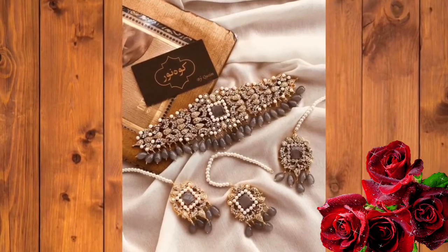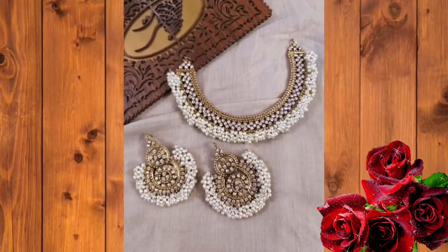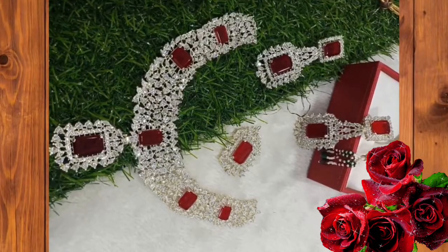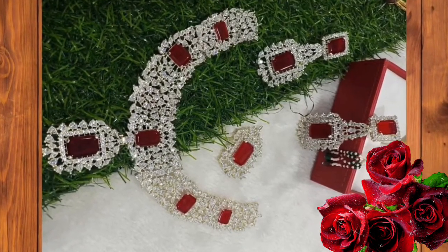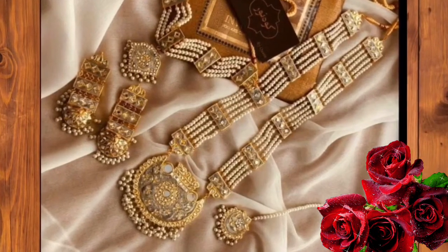So friends, I suggest that you kindly try the designs. If you like any of the designs, then kindly take screenshots of them and simply show them to your jewelry designer or a jeweler, and you would get these designs for yourself.